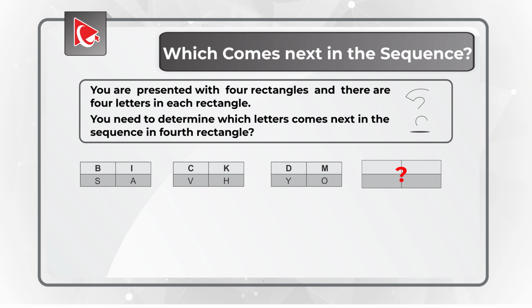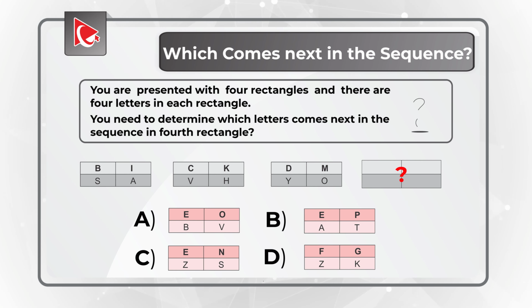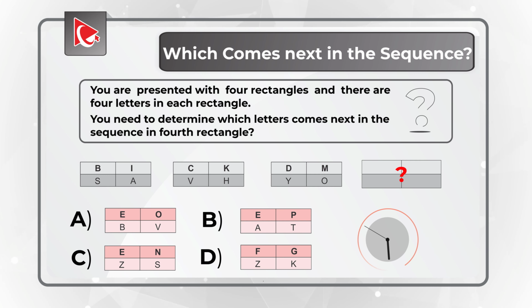What's interesting is that the upper row of the letters is bold, and the lower row of the letters in the rectangles is the regular font. You need to determine the item that comes next in the sequence, and you're presented with 4 different choices. Choices A, B, C, and D.